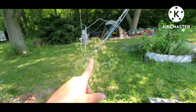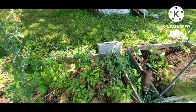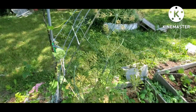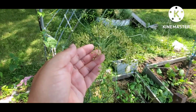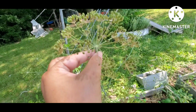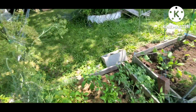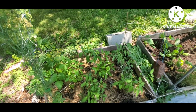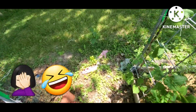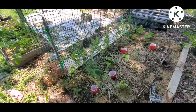Tied up this dill here. I need to start harvesting the dill if I'm gonna do pickles. I want that fresh dill, because look at this, it's already going to seed. Look at those seeds in there. Lots of seed. I'll be collecting a lot of seeds this year for herbs. So holler at me if you need some herbs. You know, the right kind of herbs. Anyway, over here I tied up this dill.